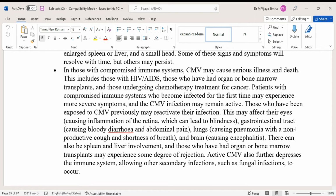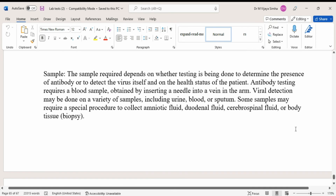Those who have been exposed to CMV previously may reactivate their infection. This may affect their eyes, gastrointestinal tract, lungs, and brain. There can also be spleen and liver involvement, and those who have had an organ or bone marrow transplant may experience some degree of rejection. Active CMV also further depresses the immune system, allowing other secondary infections, such as fungal infection, to occur.